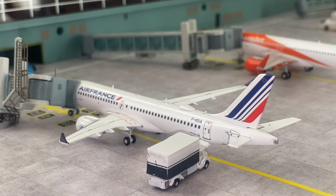Well, he did arrive in from Paris Charles de Gaulle around an hour ago, so he's just getting the last bits of catering on board, and then he will be going back out to Paris Charles de Gaulle. Air France are doing a twice daily flight from Paris to AWI on the A220-300. We'll be soon getting a different aircraft for Air France, which is a spoiler for an unboxing video coming up. I don't even know, probably in a few months. But yeah, this aircraft has arrived in from Paris Charles de Gaulle, and he'll be going back out there.